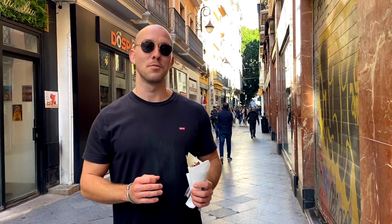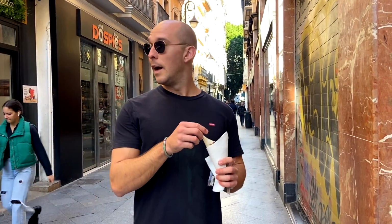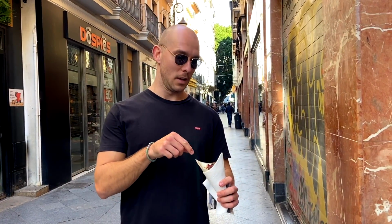Another traditional thing in Spain are tapas. This is sort of tapas on the go. This is a cono, and I've got a prosciutto in here. Let's give it a try, come on.